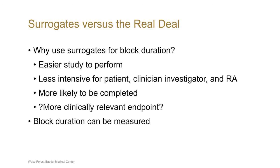But before we get to that, let's talk about some reasons why people might use surrogates. They are often easier to study. It's easier to conduct a study using surrogate endpoints, such as opioid consumption, instead of checking serial neurologic exams in patients. This allows the study to likely be completed. And some people might argue that serial neurologic checks aren't clinically helpful endpoints, and that clinically helpful endpoints would be opioid consumption and time to first analgesic request. However, this does not actually answer the direct question of how long a peripheral nerve block might last.